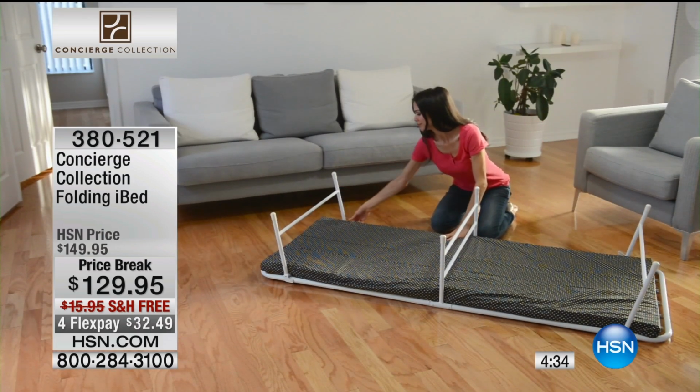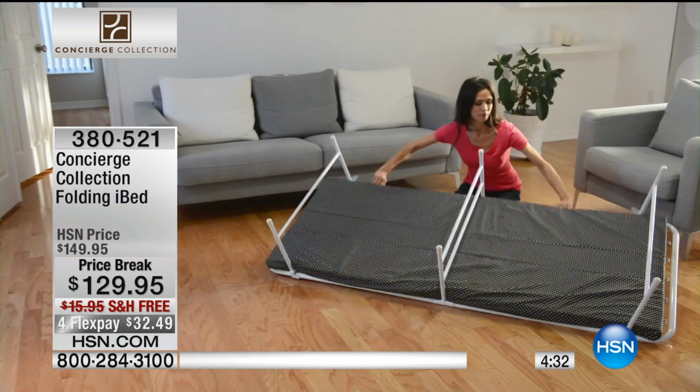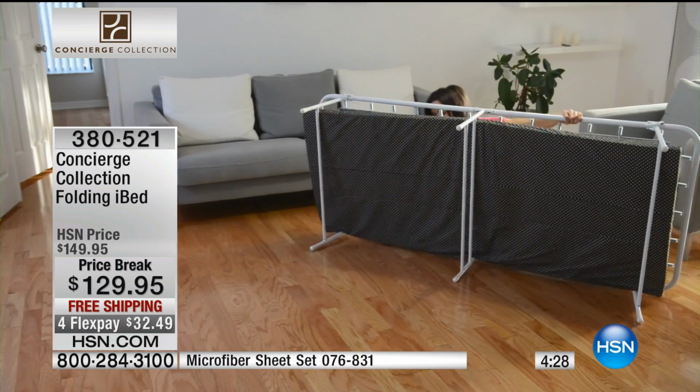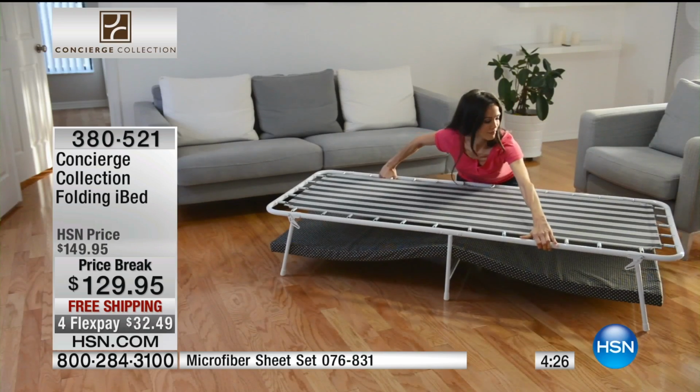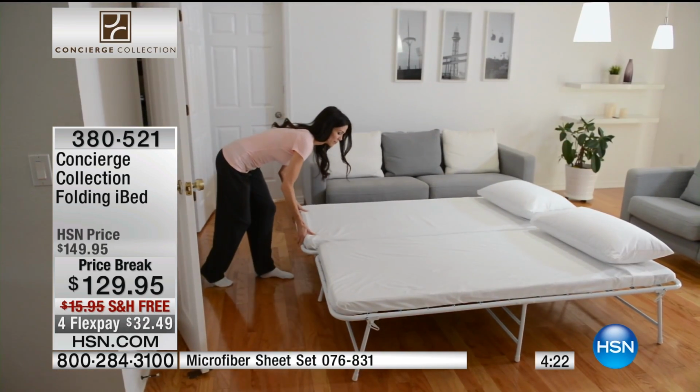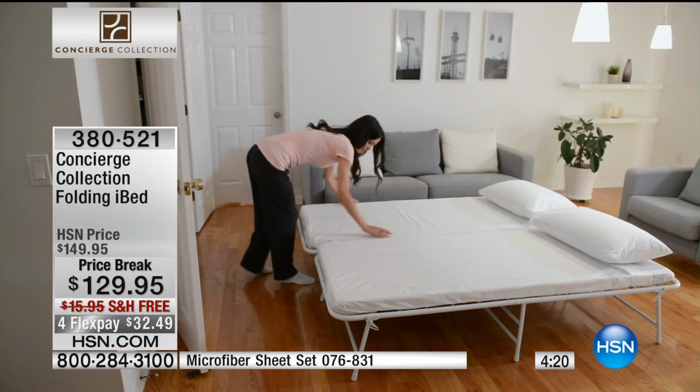Well, the great thing about this is you can put it in the closet, and then when you do have company coming, you put 2 of them together, you dress it like a queen size bed, and you know what? They're gonna be comfortable. They're not gonna complain. They're not gonna be on the floor when they wake up in the morning. Look how pretty this is. It could be in your living room.